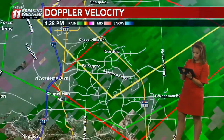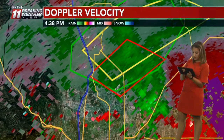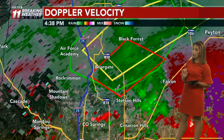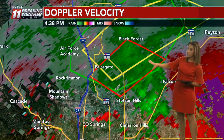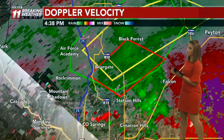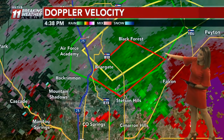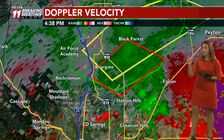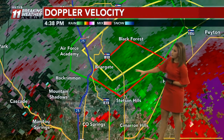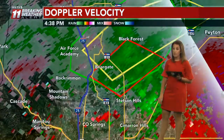So what I'm going to do here is switch on velocity, which is again the tool that we use to see some of that rotation. And what I'm seeing right now is a lot of greens, which means we don't have a lot of green and red close to each other, which shows that rotation. Of course, red is moving away from the radar here and green is moving towards. So you kind of get that idea of rotation when these two are really nice and tight close to each other. We don't have that in this particular image. That's good, right? That is good. That means that this storm is weakening.